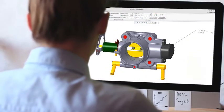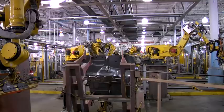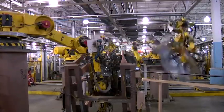Whether you are looking to get more value out of your prototypes, design smart connected products, or use data to drive the next generation of products, Creo Product Insight can help. Creo 4.0. Design smarter.